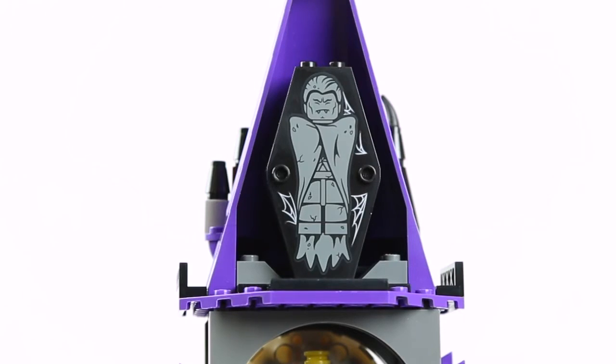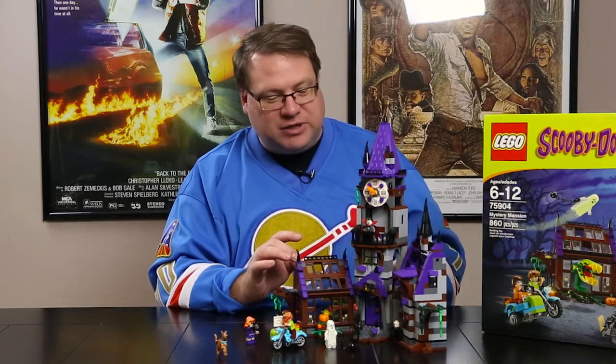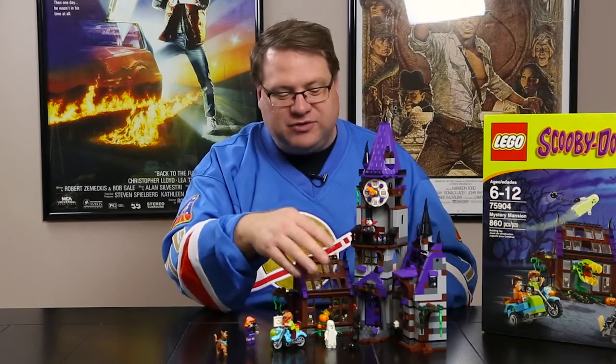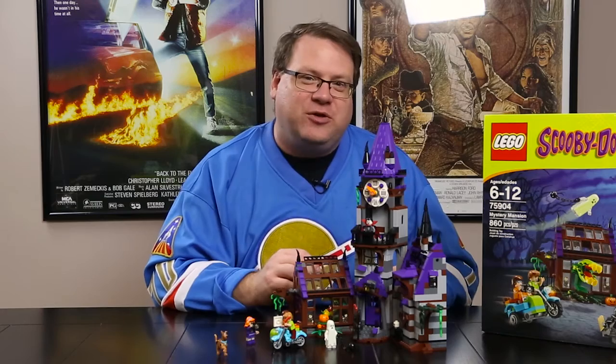Way up on the tip top is where the vampire or Dracula has his coffin and where he's going to spend his days, shielded away from the sunshine. So that's the main tower, and it's really nice. It works well. I like little details like the light on the porch, and as I mentioned before, the little bits and pieces that are falling apart.